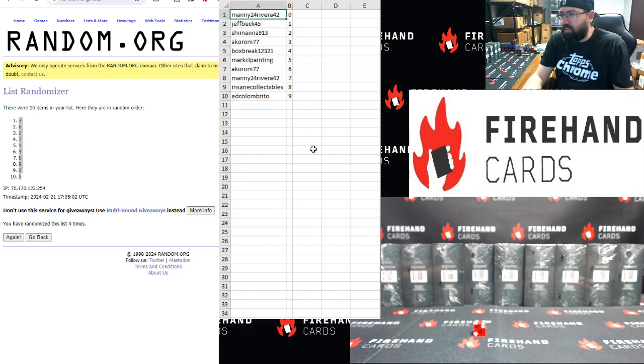All right, Manny Rivera, 0. Jeff Beck, 1. Shanana, 2. Acorn, 3. Box Break, 4. Mark Seal Painting, 5. Acorn, 6. Manny Rivera, 7. Insane Collectibles, 8. Ed Colombrito, 9.